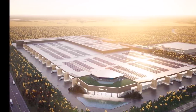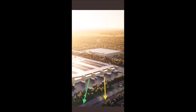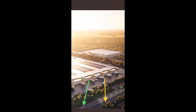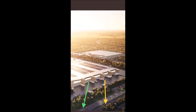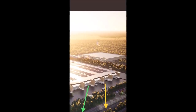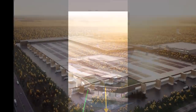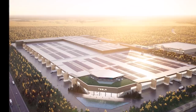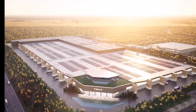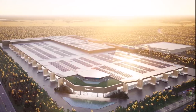The first phase of Giga Berlin is already under construction, and it's going at astonishing speed. The pace of the facility's construction has been quite rapid so far, indicating that Tesla's goal for starting Model Y production in the Germany-based plant next year may very well be feasible. This bodes well for the international ramp of the all-electric crossover, which Elon Musk expects will outsell the Model S, Model 3, and Model X combined.